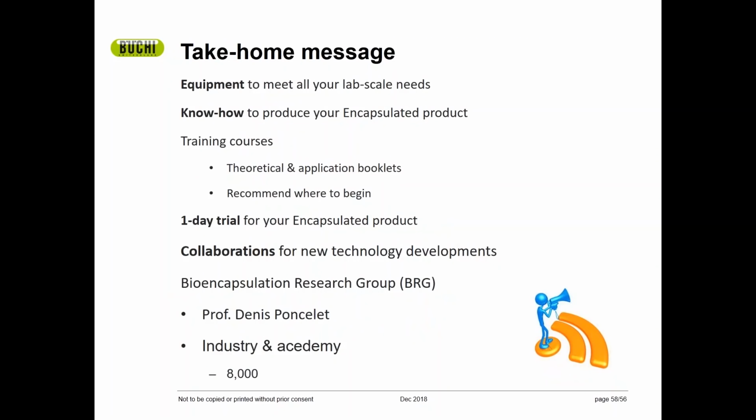And for anyone that's in industry, or anyone that's in academia, there are societies out there that share a lot of research. There's one called the Bioencapsulation Research Group, led by a great guy called Denis Poncelet, who's been involved in this microencapsulation field for about 30 years. They have several industrial symposiums every year, conferences, industrial collaborations, etc. And there's about 8,000 people linked to the organization, and it's something you should look at joining if you want to increase your knowledge in the area.